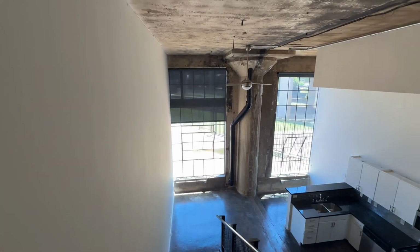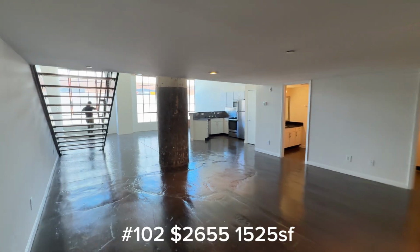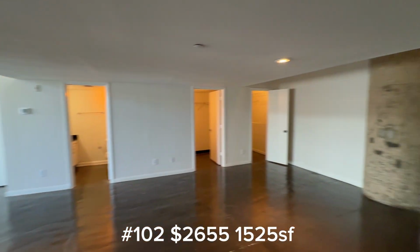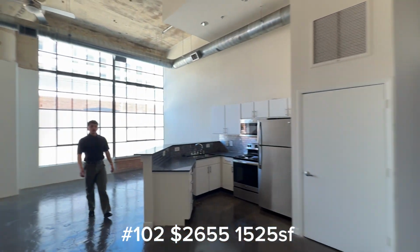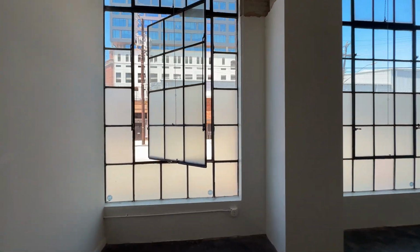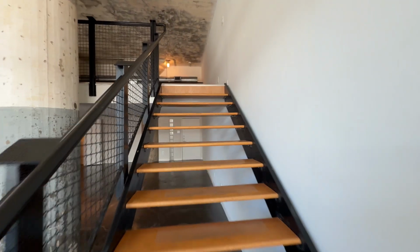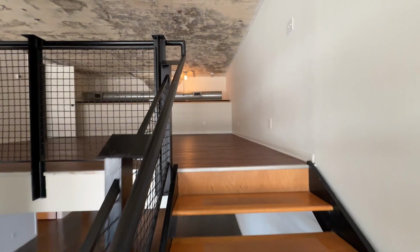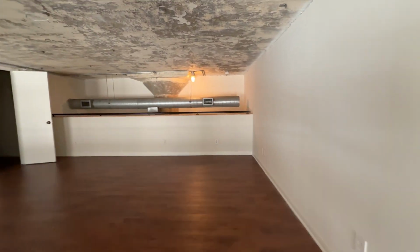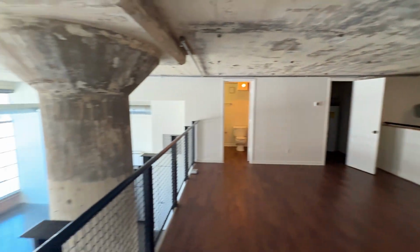So this next one is like that last one on steroids. At $2,663 a month, it's nearly double the size and over 1,500 square feet. Downstairs, you have a massive living area with a half bathroom and 2 separate closet spaces, as well as a slightly larger kitchen and insane walls of windows. This is north facing onto Canton Street and has frosted windows for privacy.